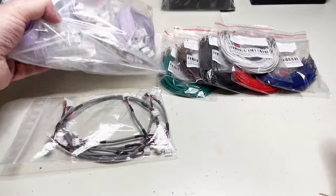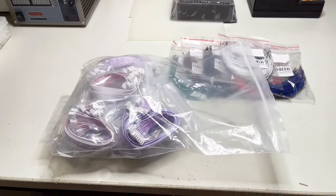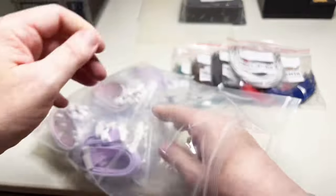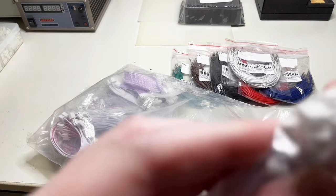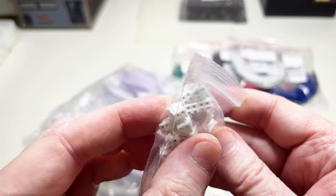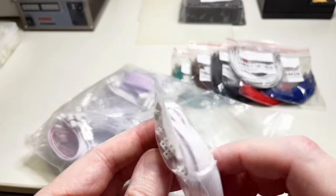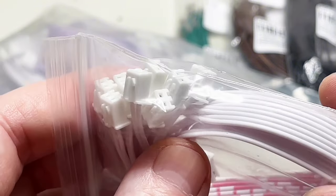Next thing are these myriads of cables here. Let's go a little bit more hot. I'm using the JST style, the XH style 2.5 millimeter pitch extensively, almost everywhere.